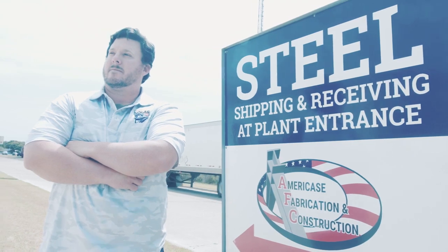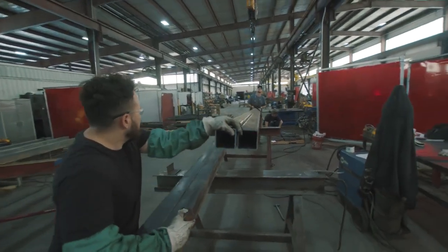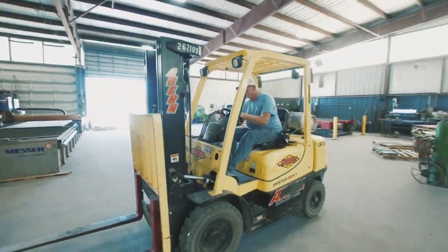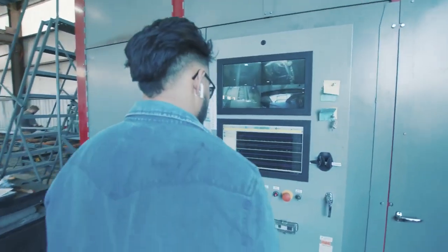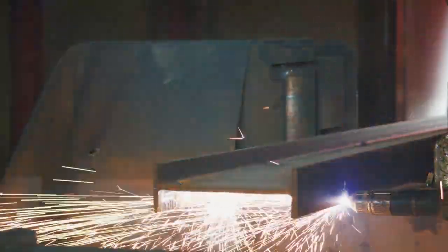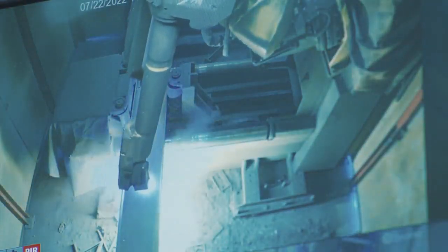We are a full-service structural steel and miscellaneous steel fabricator located in Ennis, Texas, and we specifically do solar carports and commercial buildings here locally in the Texas area. We purchased the Predevco PCR42 about a year and a half ago when we moved into our larger facility, and it's greatly increased our productivity and the capacity of us to fabricate structural steel.